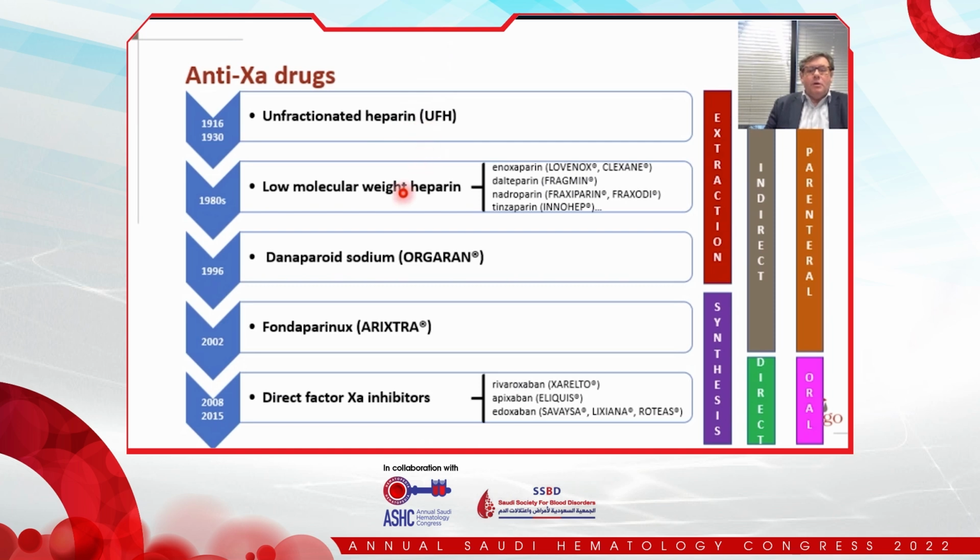Unfractionated heparin, low molecular weight heparins, danaparoid sodium, and fondaparinux are drugs which are used by the parenteral route, which means subcutaneous or intravenous injections for unfractionated heparin, and subcutaneous injections for low molecular weight heparins, danaparoid sodium, and fondaparinux. In contrast, direct factor 10A inhibitors, rivaroxaban, apixaban, and edoxaban, are used by the oral route.